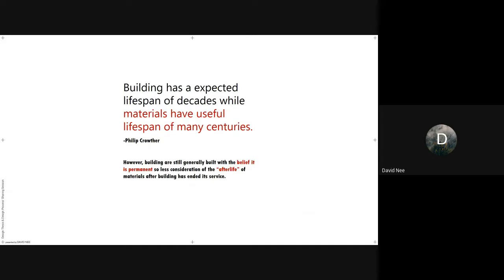So when the building no longer serves its purpose, the material goes down together with it. But if we look at the ideology that we have learned from this metabolism context, the building is non-existent. It's just a bunch of components coming together to form a building. If we think like that, we will see buildings differently, which will separate the life cycle of the building and the life cycle of the material. So when the building fails to operate, the material could carry on with its life in other buildings.